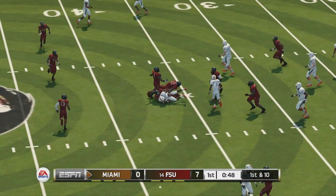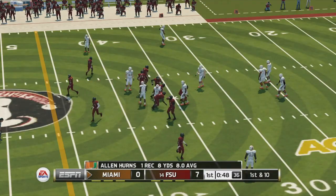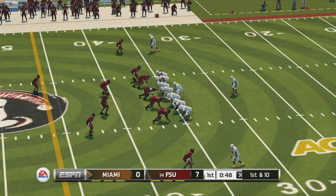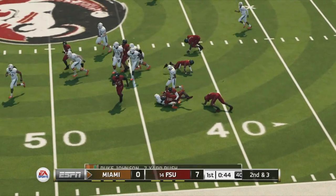Gets it out quickly. They'll bring him down at the 36-yard line. 8-yard gain on the pass. That'll be good enough for the first down. Great look from the quarterback to find his receiver and make the quick throw for the new set of downs. And I think it was the quick throw by the quarterback that fouled up the defense on that one.